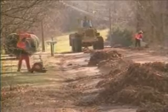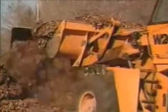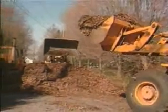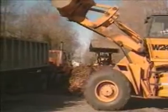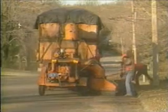Loose leaves can be picked up at curbside or in the street. Either way is labor-intensive. Vacuum trucks, catch basin cleaners, and front-end loaders with dump trucks are used to pick up loose leaves. As a rule, vacuum collection is the most costly method.